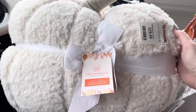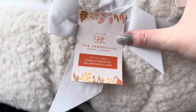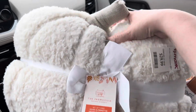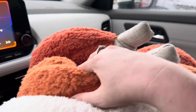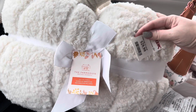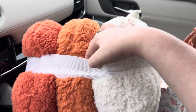And the last item I got, you guys definitely saw while we were walking around. This was $30 for three pillows. It's from The Farmhouse by Rachel Ashwell. Set of three down alternative decorative pillows. And it's these three pumpkins. One's in cream, one's in a light orange, and one is in a darker orange, with these awesome stems with the detail there. I think they're so cute. They're so super soft. And for only $30, I thought that was an amazing deal because then they're only $10 each.